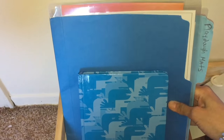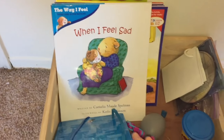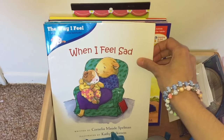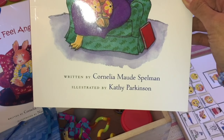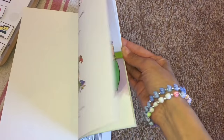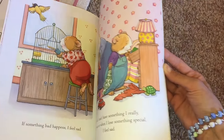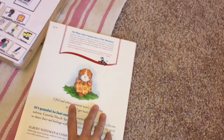This is just to help children deal with their emotions. So here I have different books in this little bin as well. I have the When I Feel Sad book, and it talks about feeling sad, and this one's by Cornelia Spelman. And this is a great one. I love this series, and it talks about a little story on when a child feels sad and what you can do when you feel sad.